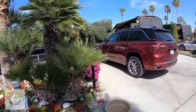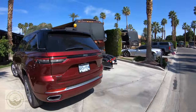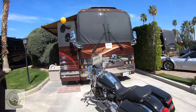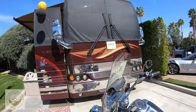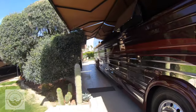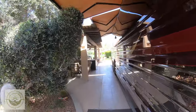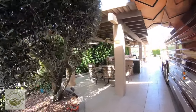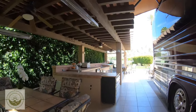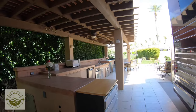Okay, here's a pergola. It's 33, and it is for sale. In fact, he's selling his motorcycle and his motorhome. It's got a ton of parking out here, which is really nice, because that's a big motorhome also. And one thing I really liked about this one is the privacy of the olive tree there. It gave a lot of shade. It was very cool. It was really nice to have that.